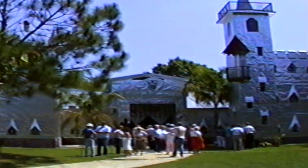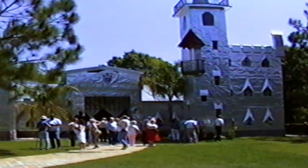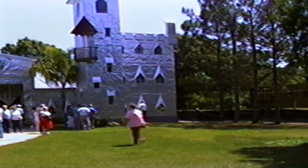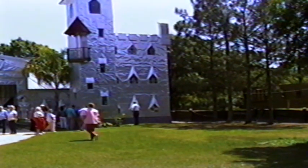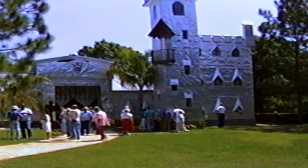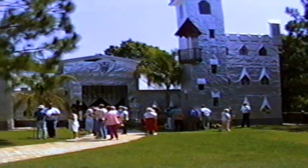They give a guided tour through here, so I'll take a picture of it. Then I'd better get in the tour. There you go, young man.